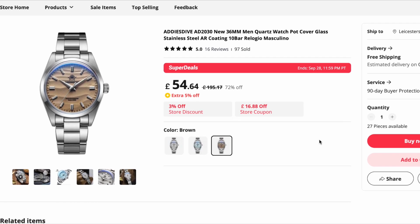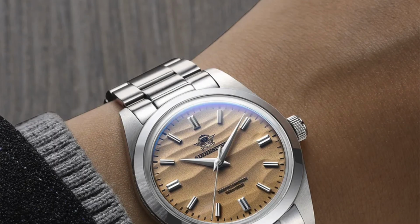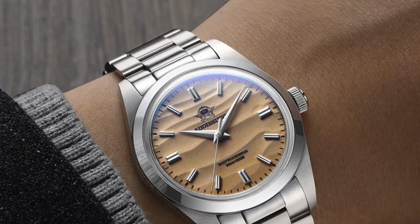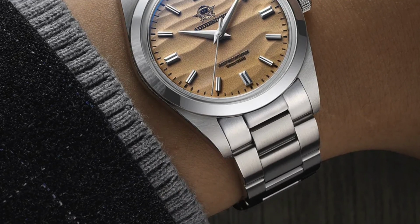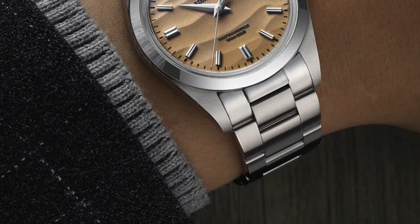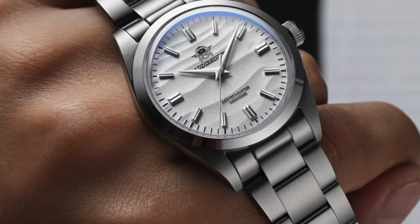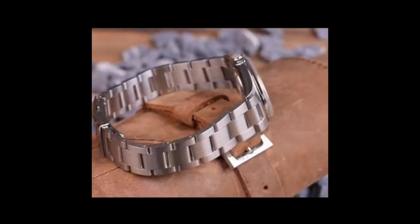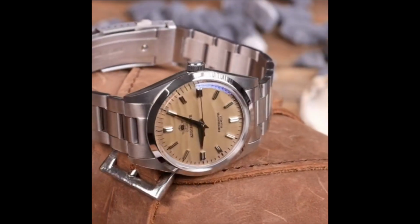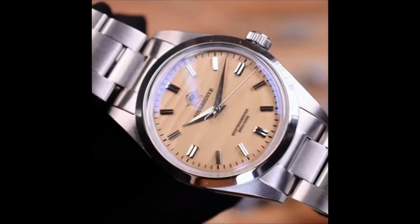But the reason why I'm choosing this watch for you guys to have a look at on Super Deals is because it's currently retailing for £54.64. But just look at the texture of the dials. I think those textures make this watch look really nice. You've got a white dial, so it's sort of like a snow dial with that ripple effect. You've got a blue dial, which obviously represents water or oceans, and then you've got a sand coloured dial, which actually I think is the best looking of all of them. I think it's a really good looking watch.